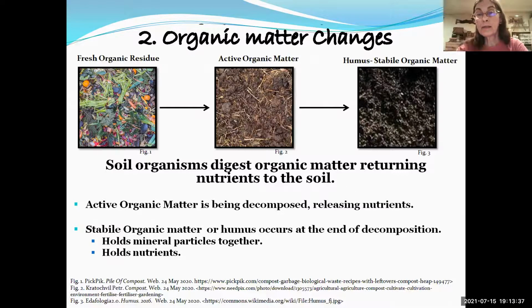And as this process of decomposition goes on, you hit an endpoint, and that's what we call humus, also called stable organic matter. That's also really important too, because it helps hold the mineral particles together, which, I'll show you down the road, helps to hold water and oxygen for the plants. And it also holds some of the nutrients for the plant's use.